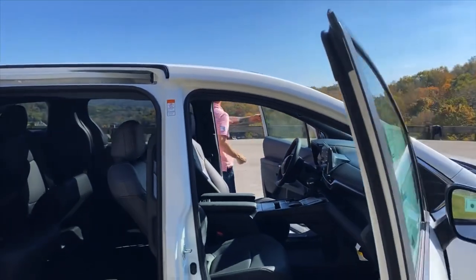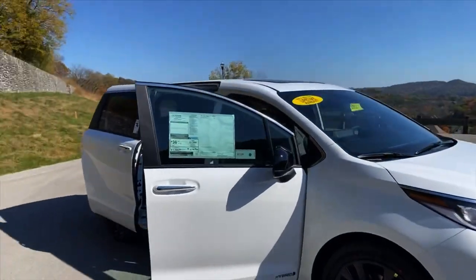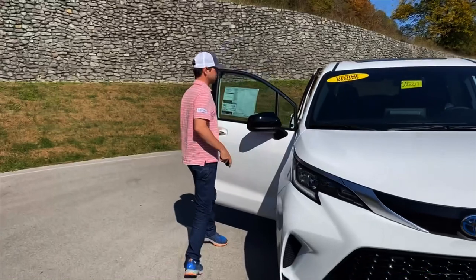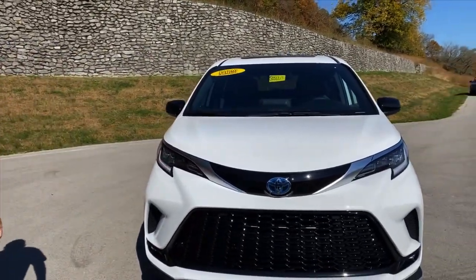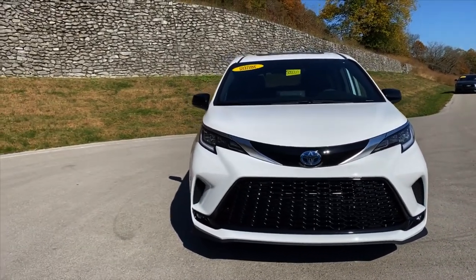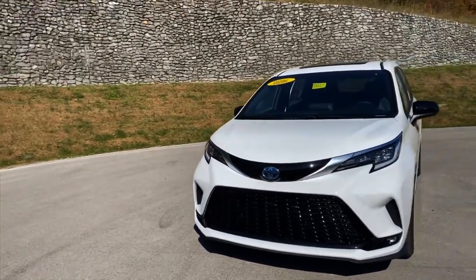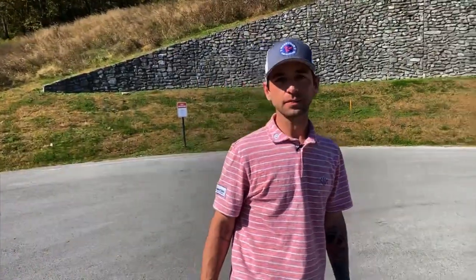Crazy. So, we know that you guys don't look to Nashville Cars and Coffee for all your minivan news, but we try to do our best to make sure you guys know and see all the different cars that are available in the market. There's a lot of people looking for minivans now. It's not for everybody. It's definitely not for everybody, but this thing is so nice. We had to check it out.